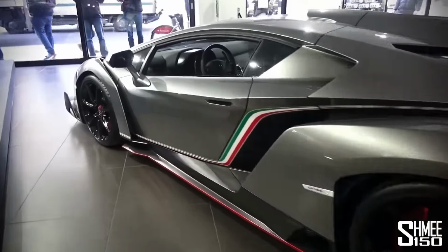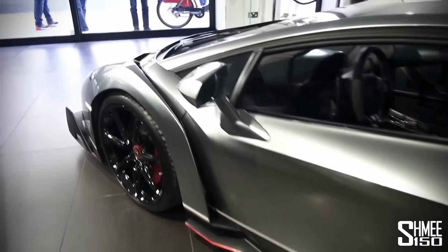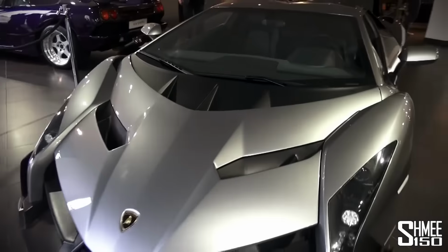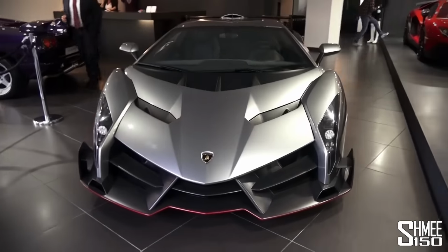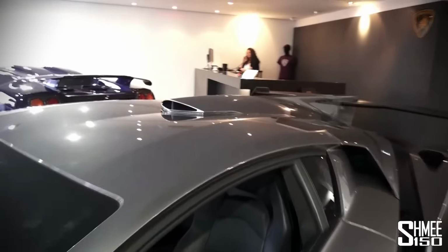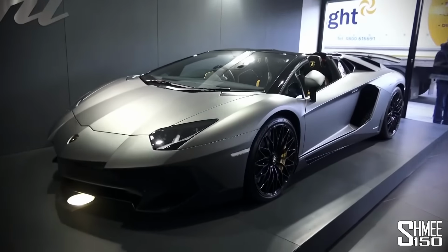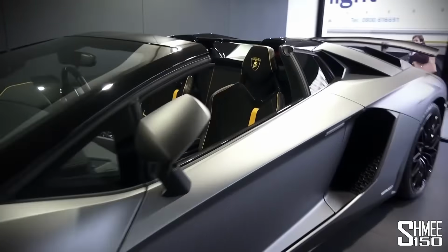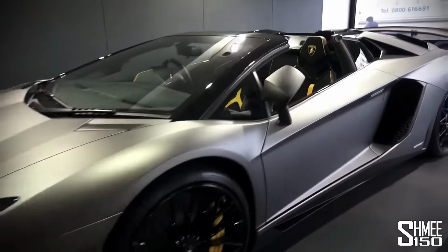It's actually the first time Veneno has been to the United Kingdom at all, and obviously there are only, well, 4 in the world, including this, the factory concept, so just being able to have a look around it is quite phenomenal. A random cool thing I quite like is the scoop on the roof that opens up into that fin towards the back. But the funny thing is how that starts to make a normally very special car like this SV Roadster, well, slightly less special, even though there are only 500 of these, sorry, the Roadsters.